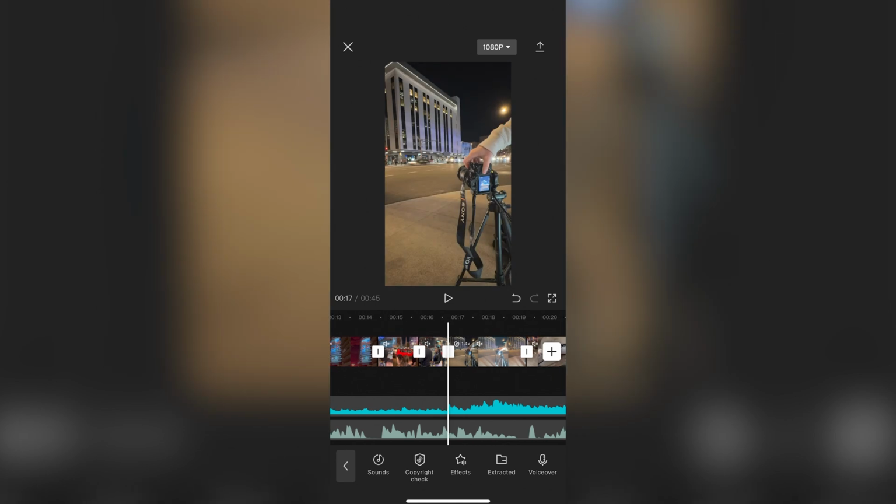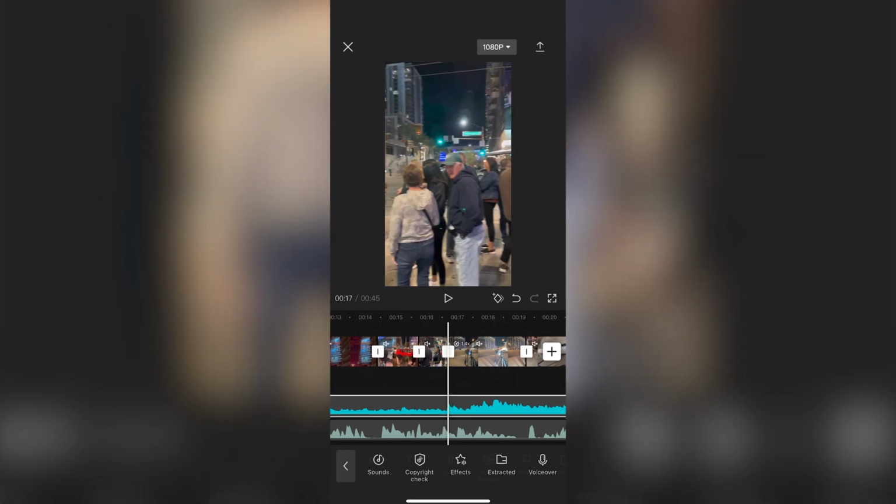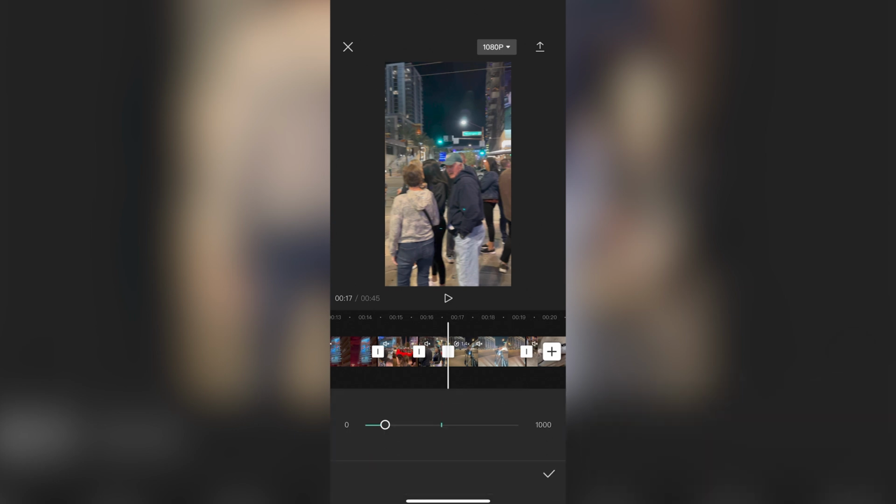So right there's a little rise. So what I'm going to do is I need to lower the volume down a little bit there. There is a little keyframe button up in the top right here, right under the video itself. I'm just going to click on that keyframe button, and I'm going to drop the volume a little bit more. I'm going to go 30, and then I'm just going to listen to it, see how it sounds.